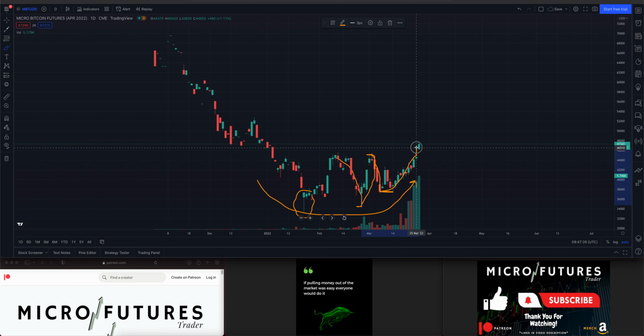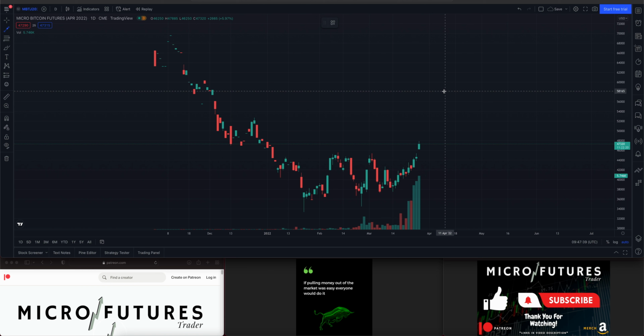And then today we got that confirmation right here of a higher high, confirming a new uptrend could be in place. And what I mean by could be is if this candle, which is today, the 28th of March, doesn't reverse hard and close back in this range, basically canceling this higher high, then that would be a confirmation that we got a new higher high and the uptrend is in place.